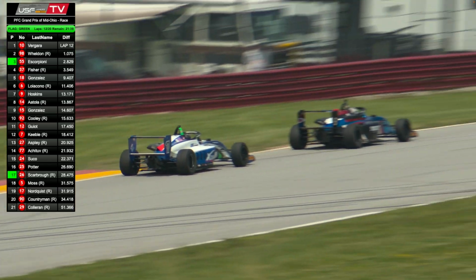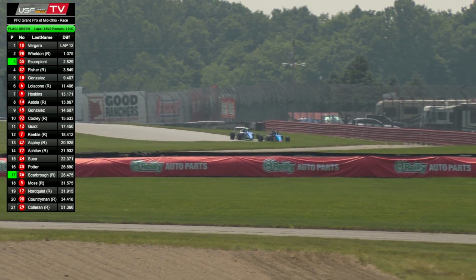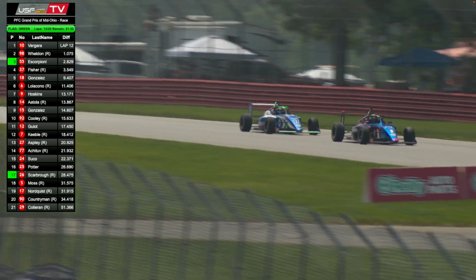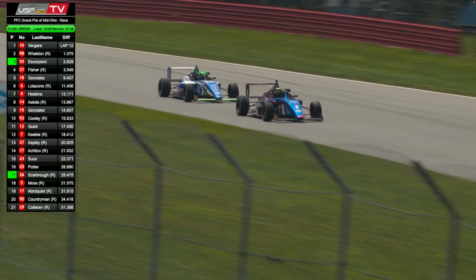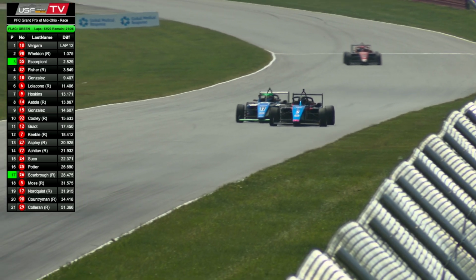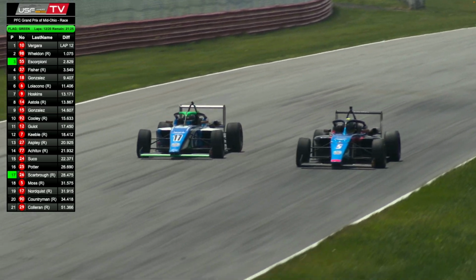A little deeper in the field, but I love seeing scraps. I don't care where it is. That's Harry Moss and Thomas Nordquist going at it. And like I said, I don't care. This is all about wheel-to-wheel racing. This is the first level of this program. It's all about driver development. If there's 2 drivers fighting it out, battling, that's what you want to see.